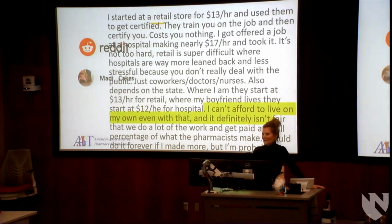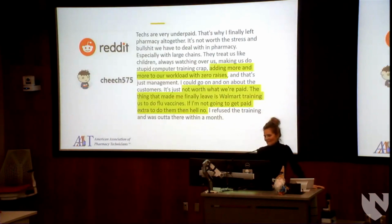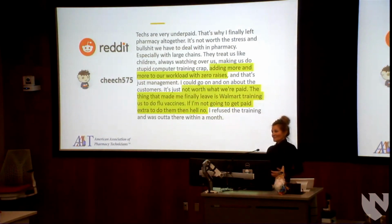And again, what stood out to me. And the next one, it troubles me, and I think it troubles me because it's so true. I think if I didn't think it was true, it wouldn't bother me, and I probably wouldn't even be sharing it with you. So this individual says they're making, well, I won't read that part. They're adding more and more to our workload with zero raises.